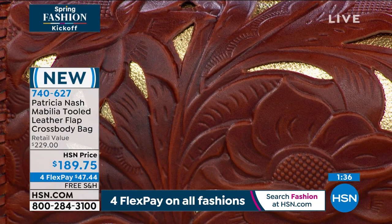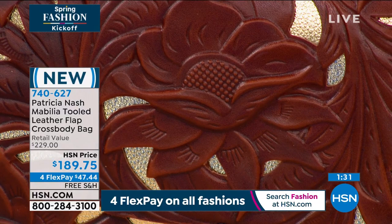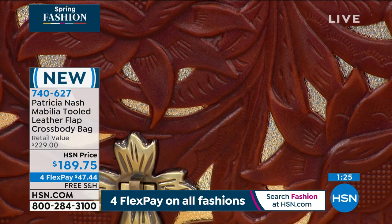We want to feel special. We love our sisterhood conversations about where'd you get that top, where'd you get those shoes, where'd you get that bag. And this is one of those bags that you're going to feel good about.